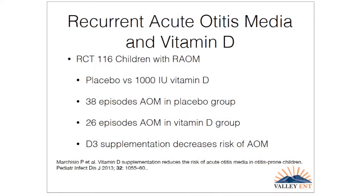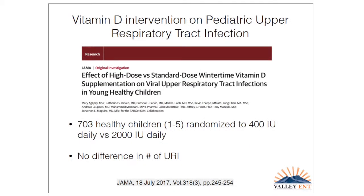What about otitis media? Randomized controlled trial, 116 kids with recurrent acute otitis media. They compared placebo versus 1,000 IU vitamin D daily. They found fewer episodes of acute otitis media in the vitamin D group. This is a study looking at 2 groups that were supplemented. They gave one group a normal dose of vitamin D. These kids got 400 IUs daily. They gave the other group 2,000 IUs daily, which was considered high dose for a kid. And they found no difference in the number of URIs between the 2 groups.